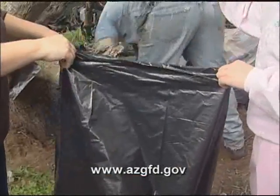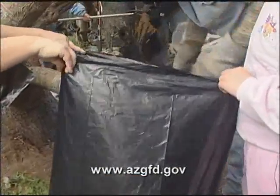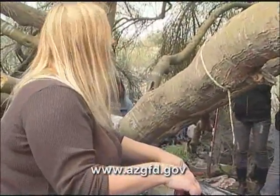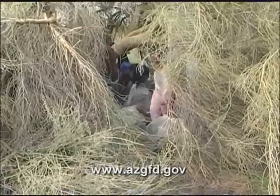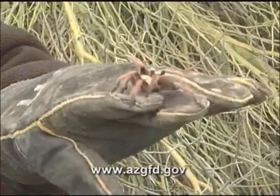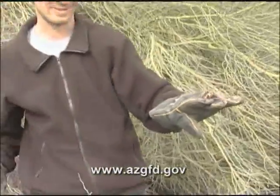While the volunteers continued their cleanup in the dense undergrowth, not everything they found was trash. What? This tarantula was in the wrong place at the wrong time for one young girl, but it was quickly moved out of harm's way.